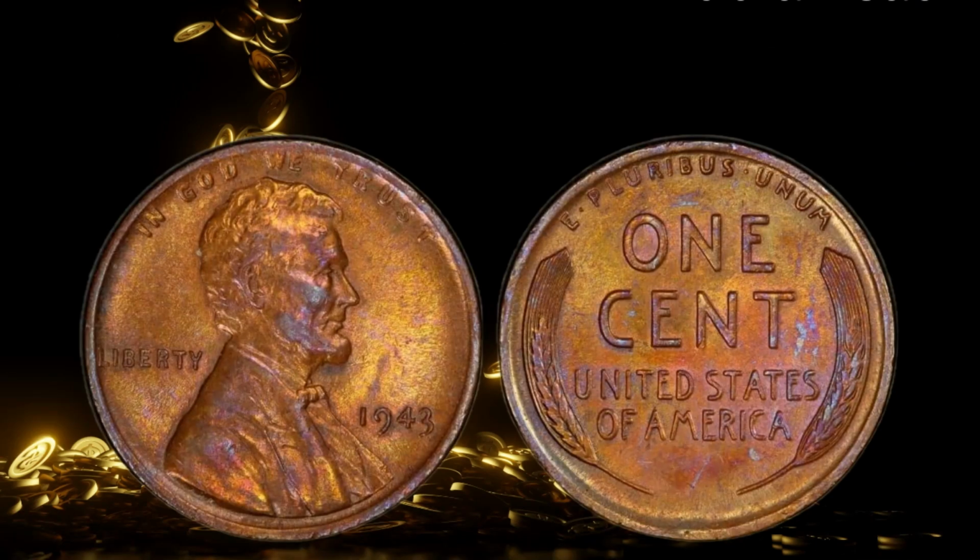That's not a fantasy, it's the reality of the 1943 no-mint mark Wheat Lincoln penny, and today, we're diving deep into why this coin could be worth up to $14 million. In 1943, the United States was in the middle of World War II. Copper was a critical resource for the war effort, so the U.S. Mint decided to strike pennies using zinc-coated steel.